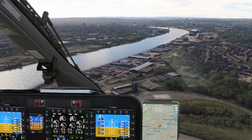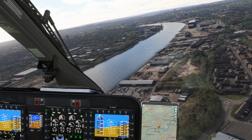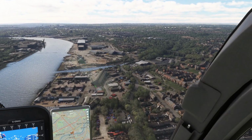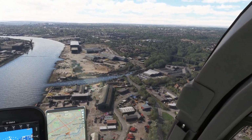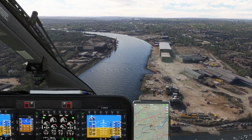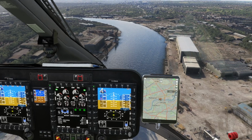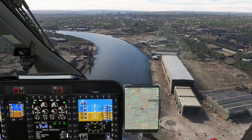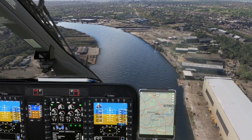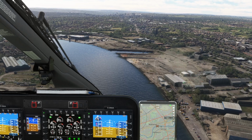Pull right slightly. And there's a really cool viaduct that you get because the photogrammetry's kicked in now. You've got lots of fabrication shops, wind turbine shops, a shipyard over there on the left. It's just lovely to see photogrammetry. Port of Tyne is not the biggest port in the world, but it's cool to fly over because it's all quite compact, but you've got quite a bit of variety.